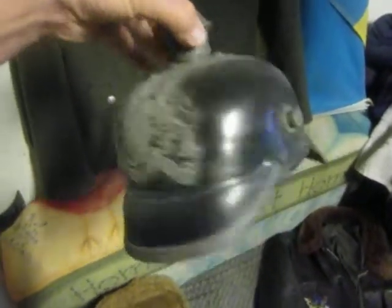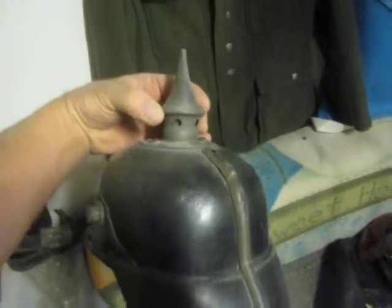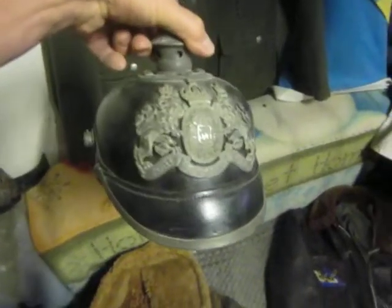And then this is a Bavarian one. I have some Bavarian ancestry, so I kind of like that one.